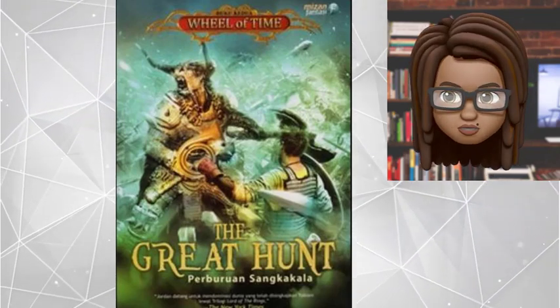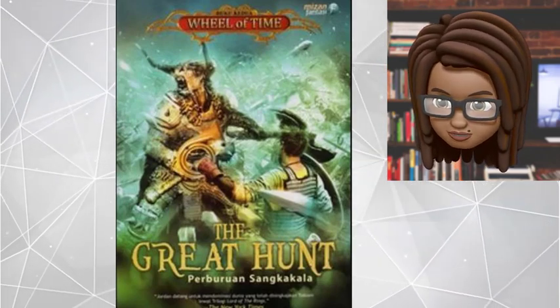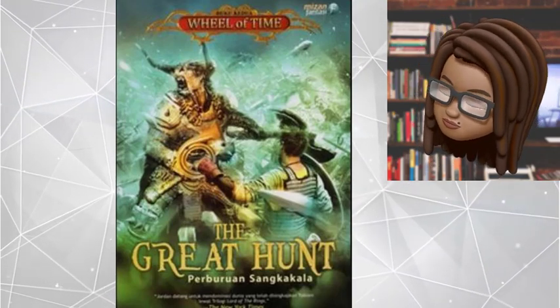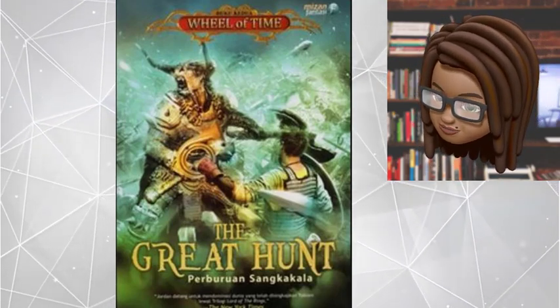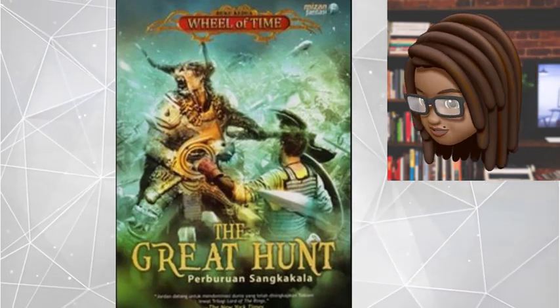It looks like a video game cover to me. It doesn't look like a book cover. But I'm pretty sure I know what scene that is, which is kind of cool. Although the horn was in a trunk at this point. I don't think he was able to just hold it in his hand. But okay, that's not bad. It's exciting.